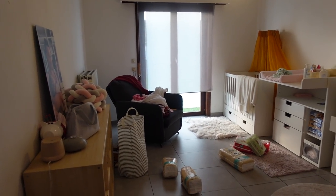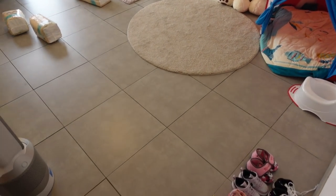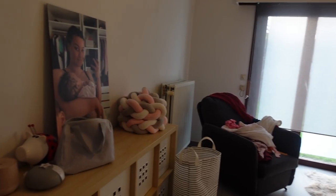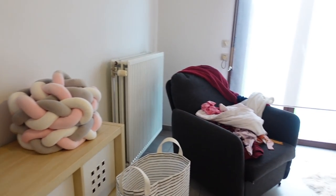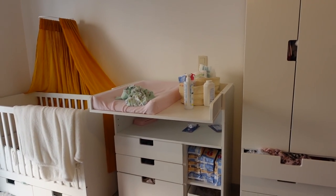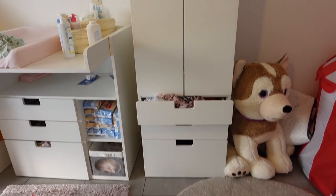So this is just a quick overview on how things are looking currently. It's not bad, as I said, it's just a little messy, disorganized, but isn't every room in the house like this? Okay, so this is Amari's room. As you can see, there is a huge pile of clothes that I need to fold that I just washed, her crib, her nursery table, some closet storage, and some more closet space.